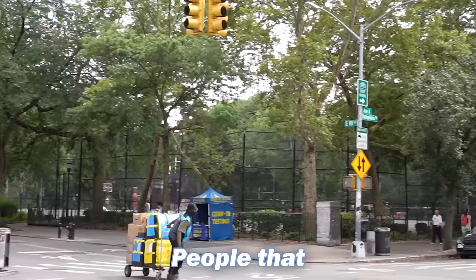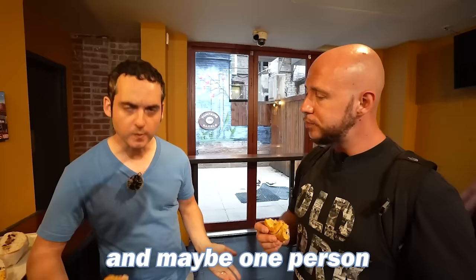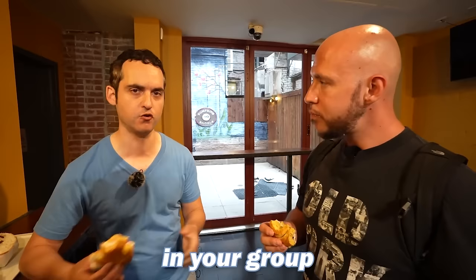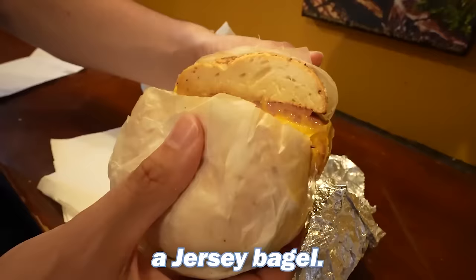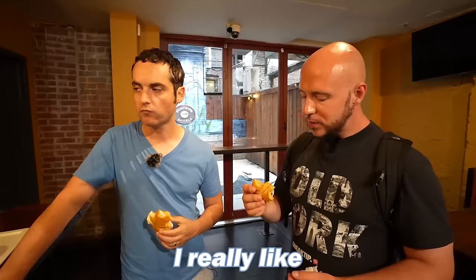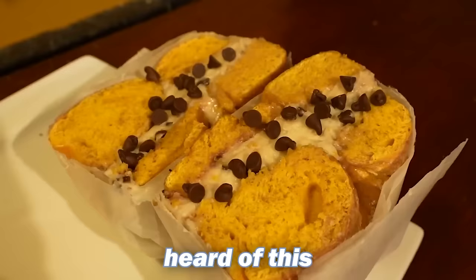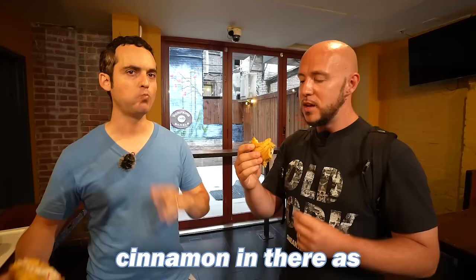Plus, if you're visiting New York City, high chance you're in the East Village at some point. Yeah. And maybe one person in your group likes really sweet stuff. You can still get all the classics here. They even have a Jersey bagel, Taylor ham and cheese. They have everything here. I really like the bagel itself. This French toast bagel is really unique. I haven't heard of this before here. Really like the flavor. It's a little subtle cinnamon in there. It's an eggy flavor.